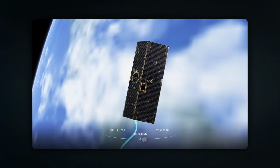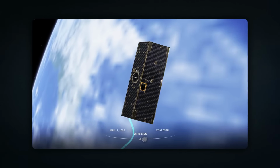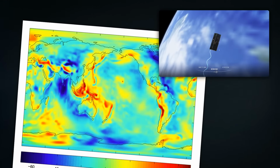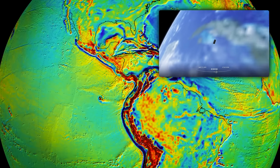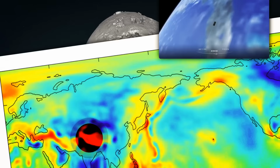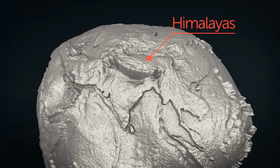NASA has been mapping Earth's gravity field since 2002 using twin GRACE satellites. The maps they produced show where gravity is stronger and where it's weaker. Mountain ranges such as the Himalayas contain a lot of mass. This means they generate a stronger gravity field.